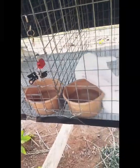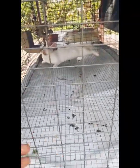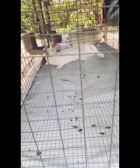So if they lie down, you can see just the way she has. Let me show you a better angle. Just like the way this doe has lain down, you can see that she's able to lie down fully, and the depth is able to accommodate her length.